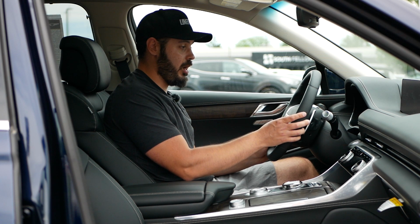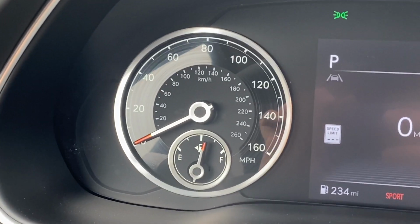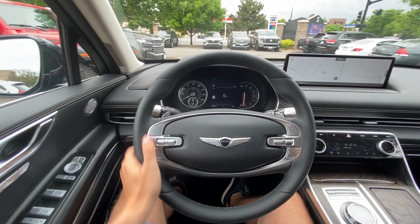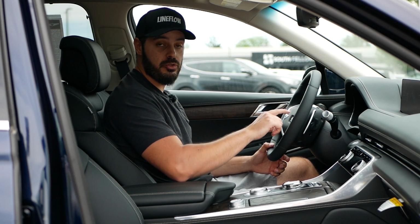You can scroll through whatever you want in the center gauge cluster to customize that as you like. On the left side you have the controls for the radio. On the right side, as always, you have the controls for, at least, the cruise control settings.